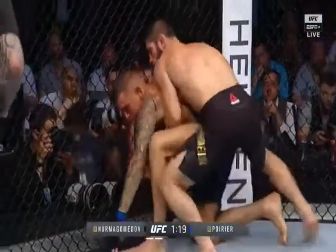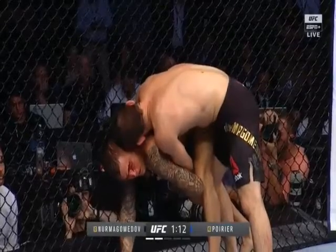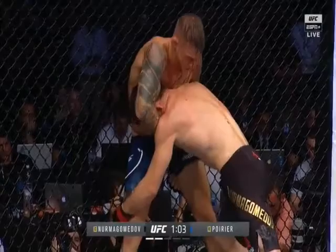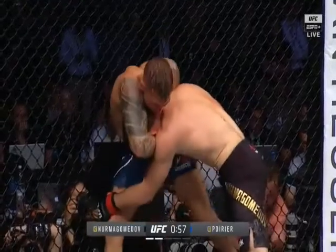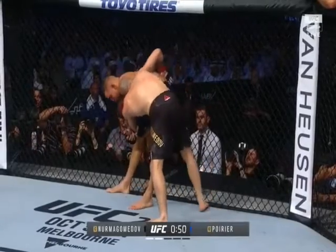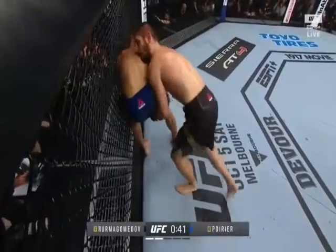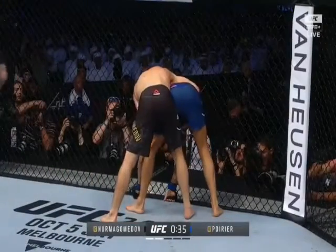Unless you're team Nurmagomedov, and most people in this arena are, he'll try to drag Poirier down again here. His positioning is just literally pretty much flawless so far. Nurmagomedov 5 for 6 on his takedown attempts thus far. We'll see if Poirier can get away from the fence here. Unable to do so. Tired. It's exhausting carrying all this weight. He's doing more work than Khabib right now.